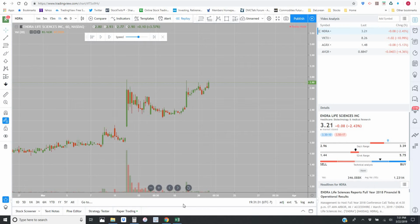It's hard for me when somebody asks me via StockTwits or Twitter what the process is for that, because I can only jam so much into 60 characters or so. So I'm going to try to explain that here, and what I was looking at on this NDRA trade, and then take a look at VKTX, AGRX as well, and then just look at AVGR again real quickly to see where that's at currently.